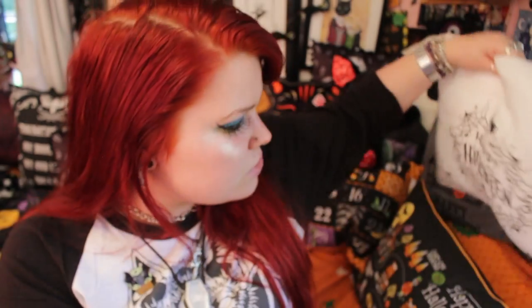This pillow was originally a tea towel. It's the same feel as this tea towel, which is almost sleepable. That's why I made it into a cushion, because it is so soft. But yeah, I thought these were absolutely adorable.